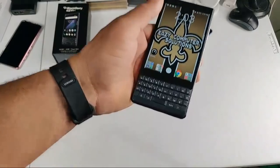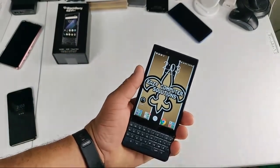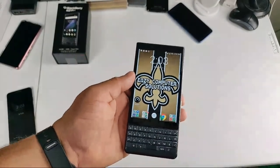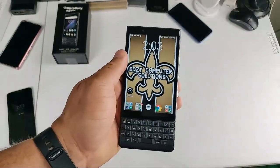Swipe it away when you don't want it. If you want the keyboard, you can swipe it down. You've got a nice, good phone, quality display, fast processor. Do multitasking on it. It is a phone that BlackBerry needs to make here.